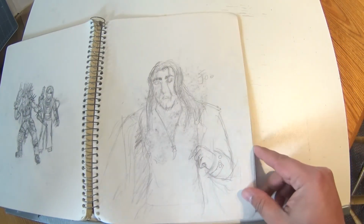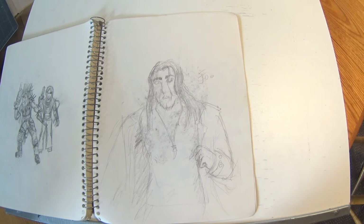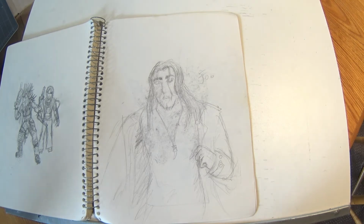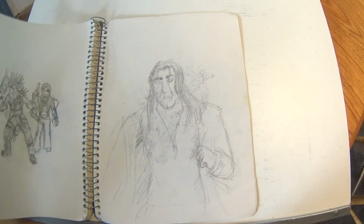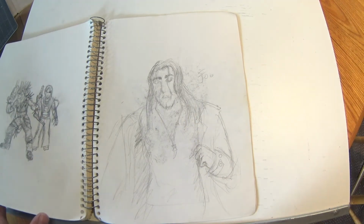Alright. And this is kind of a self-portrait. I used to wear, like, long coats because I wanted to be Adrian Paul from Highlander. The guy was so cool, and so I would wear, like, trench coats and grow my hair long. And I was way into swords and stuff. But yeah, you can see 2000, 00. Yeah, that's what year this was drawn.